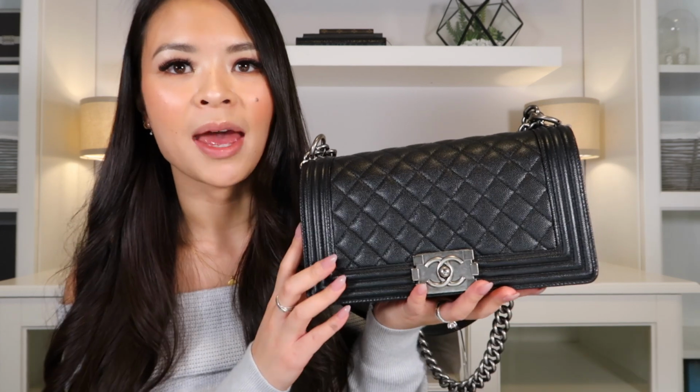However, after purchasing the bag, I've realized a couple of things about the bag that I personally am not a huge fan of. First off, I loved the bag because of its androgynous style. It was very kind of spunky. It's a very masculine type of boxy bag, and I loved that about it because sometimes I find that the classic flaps are almost too classy. Sometimes it gives me almost like an old lady vibe.